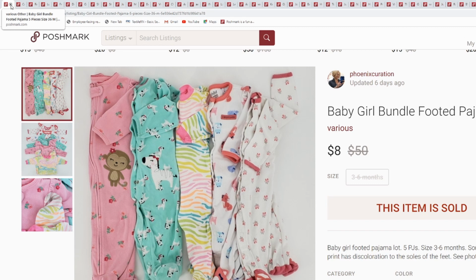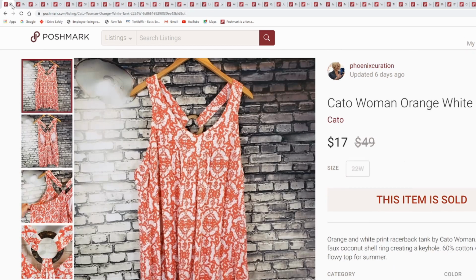No. And they may or may not have taken that stuff because there's not really anything particularly special about any of it. One of them, the feet were a little bit dirty. I don't know why. A baby 3 to 6 months shouldn't be walking. Yeah. But maybe somebody held the baby up. I don't know. But anyway, I was happy to sell them.